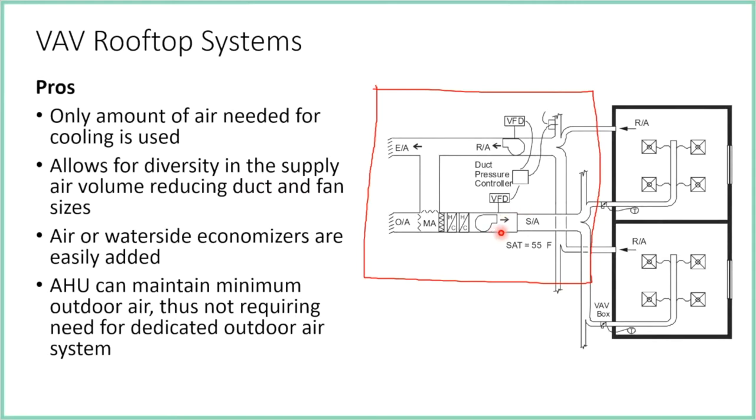And if I start here, you can see what you have is you have return air coming from the space. Some of that is being exhausted to the outside. Some of it's coming back down here, mixing with some outdoor air, going through a heating and cooling coil, through a fan, and supplied out to each of the individual spaces. Each of the individual spaces is controlled with a VAV box, and that's attached to a temperature thermostat in the space. And this box is going to open and close depending on the needs of the space.